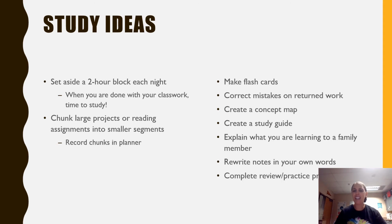So for example, if I say the word banana, you did not think of the letters B-A-N-A-N-A. You probably thought of a yellow piece of fruit because your brain thinks in pictures. So whenever you can think of concepts in pictures, such as a concept map or a mind map, you're much more likely to retain it. You can use your notes to create a study guide to help you prepare for your assessments, tests, and quizzes.